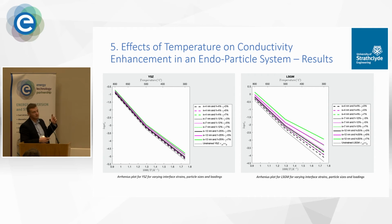And the best way to visualize the conductivity enhancement of these materials is by looking at the gap between the unstrained solid grey line and the different strained lines, if you will. So for the 2 different host structures, YSZ on the left and LSGM on the right, the biggest gap seems to occur between the solid grey line and the solid green line. And it seems to be greatest at lower temperatures. It's certainly the case for LSGM compared to the YSZ, where the gap seems a lot more constant. So what I'm trying to say there is there's less to gain, essentially, by changing the temperature in a YSZ endoparticle system compared to a lanthanum-based host structure.